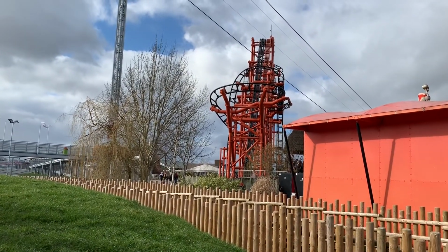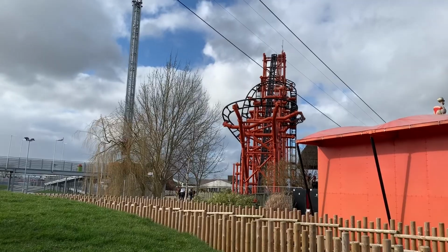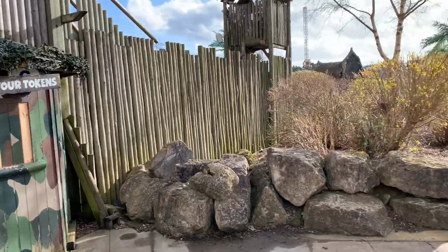The only other ride that's open here at the park is the Twistosaurus, the only major ride anyway. That is a family spinning coaster. The Pterodactyl will not be open today. Yeah, crazy car over there. That's shut today.